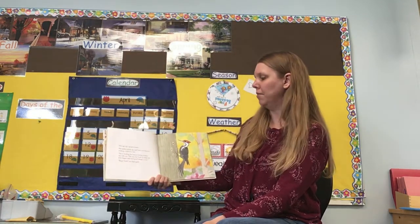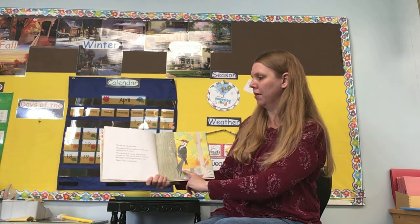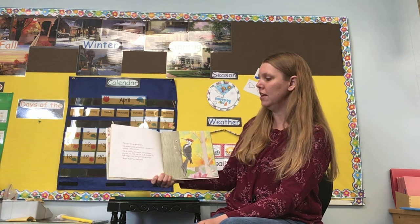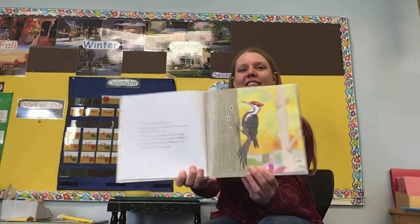The tap, tap, tap gets louder. My mother points up and I see a woodpecker making a hole in a tree. He is looking for insects hiding inside, she tells me. He uses his beak to make the hole bigger and find good things to eat. "Bugs? Yuck," say Dad and I.